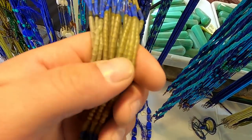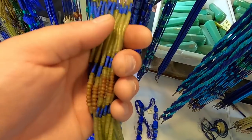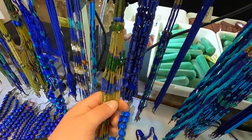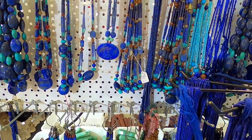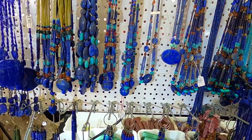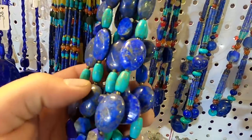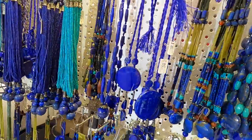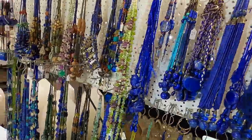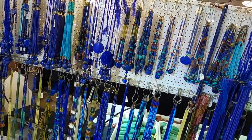The serpentine, oh, this is glass, not serpentine. Gives it a great aesthetic, I think. It makes it look very old. Those are definitely howlite beads in between the lapis on this one. Modern takes on ancient beauties.